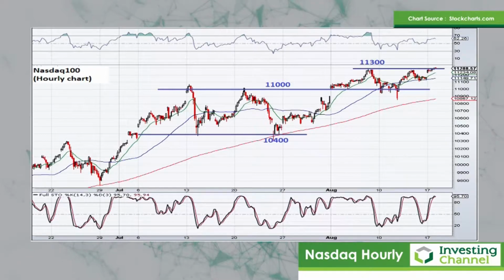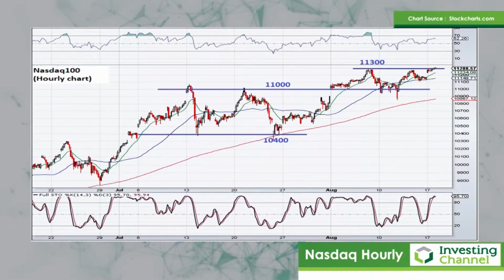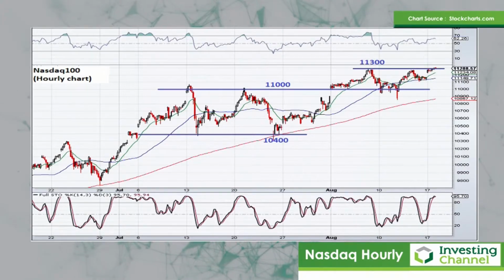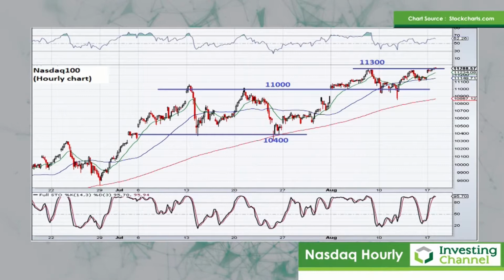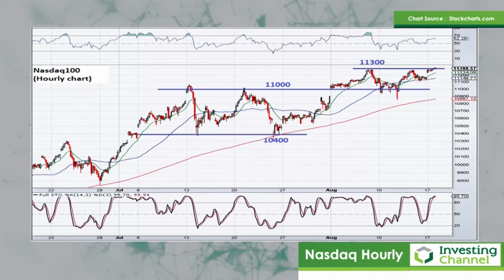This market rallied up to 11,300. It pulled back, found support in the region around 11,000, a little bit of noise around that area in the middle of August, and it's now pushing up again. Once again, it's challenging that 11,300 area, which is overhead resistance. If the market can push out beyond 11,300, then that opens further blue sky territory for this market to go up and make new all-time highs. And it won't be surprising to see the Nasdaq heading up towards 11,500 and possibly even beyond that level.